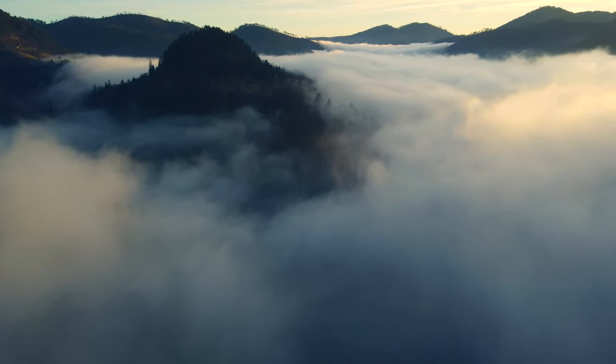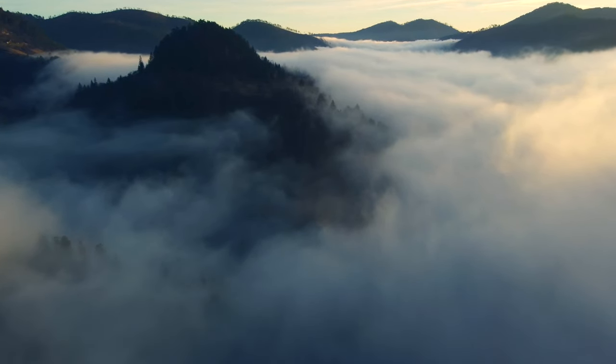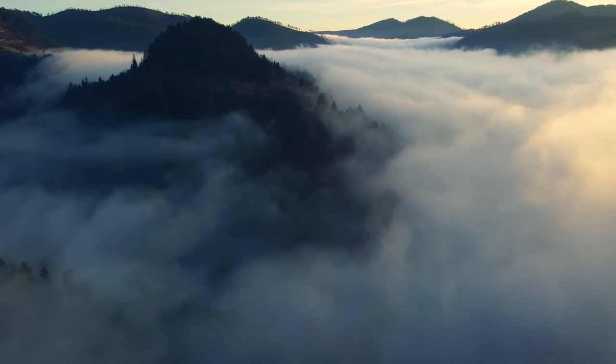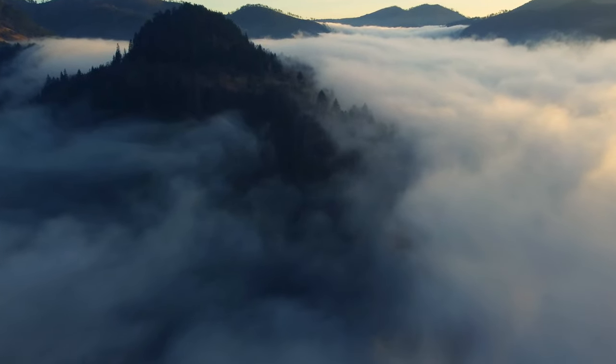But flying through the cloud towards the peak is an experience like no other. Neither in beauty nor in fear of crashing into invisible trees or wires hidden by fog.